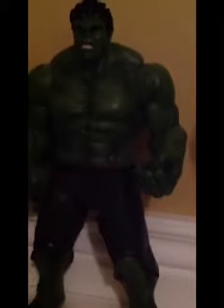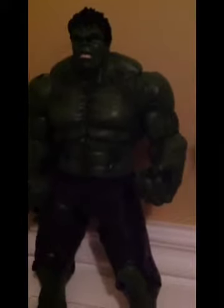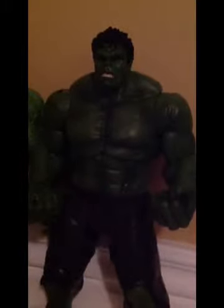And then here we have this. I really hate this. This is just the ugliest Hulk I've ever seen. Look at that. That's like the puniest muscle ever. I really don't like this Hulk. This is the Avengers Hulk. This is from a Marvel Select. Same with that one. I really don't like this one.